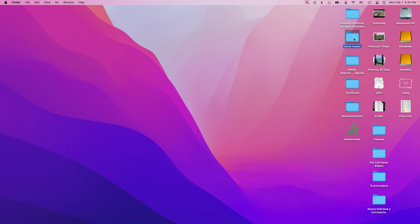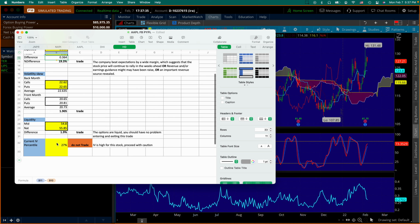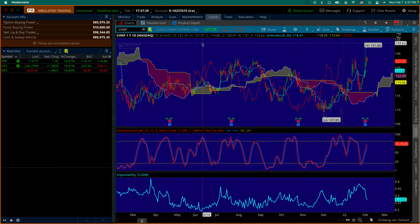Just point here and you see that the actual was 1.886 versus the estimate of 225. 1.886 versus 225. And that's 19%, so yeah, you would think that that will be okay. The current IV percentile, which we need to be about 15%.